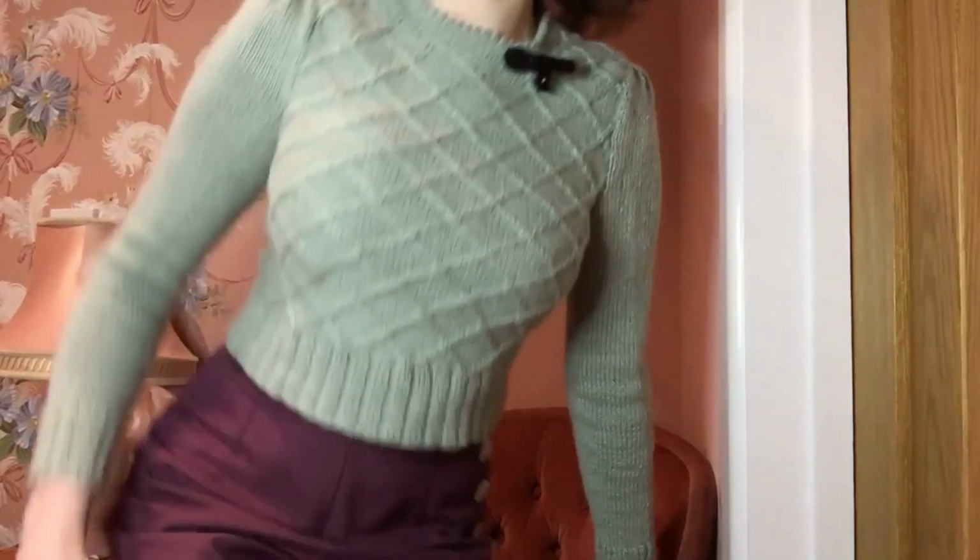But first, you may notice that I am wearing my finished Hayworth sweater, and isn't she fabulous? I just absolutely love this colour. It's so spring-like, and I've paired it with some purple trousers, which is again nice and spring-like. Although, because it's got that cashmere content, it's quite a warm jumper, so I might not last the whole way through this episode. I might have to change halfway through because I'm a little bit warm.